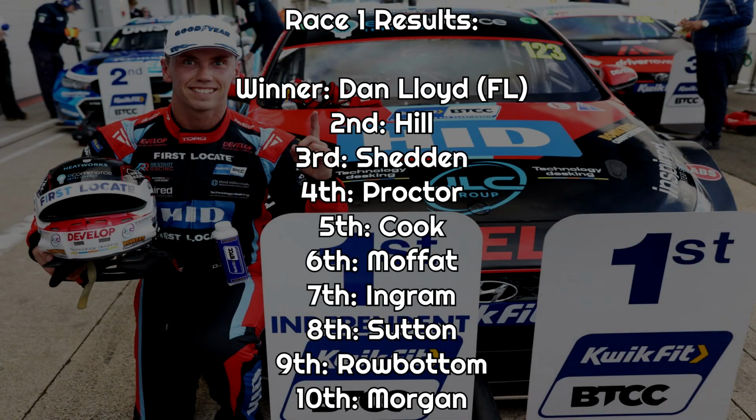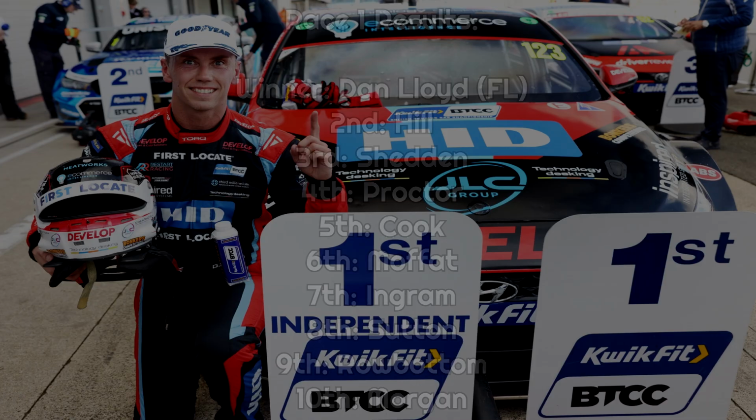So your race 1 results were as follows. Dan Lloyd was your race winner and he took the fastest lap to boot as well. Then we had Jake Hill in 2nd, Shedden 3rd, Proctor 4th, Cook 5th, Moffat 6th, Ingram 7th, Sutton 8th, Rowbottom 9th and Adam Morgan in 10th. And it's over to you for race 2, Ben.